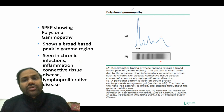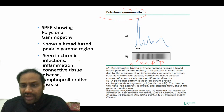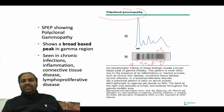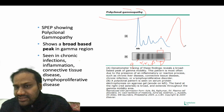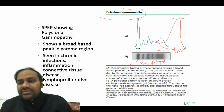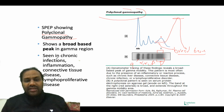There can also be polyclonal gammopathy. Here this is albumin, alpha 1, alpha 2, beta, and gamma. The gamma has increased, but it has not formed a dark band; its diameter is increased. This proves that it is polyclonal. The peak is not tip-like; it has a broad base. The base is broad in case of polyclonal gammopathy, which can be seen in chronic infection, inflammation, connective tissue disease, and lymphoproliferative disease.